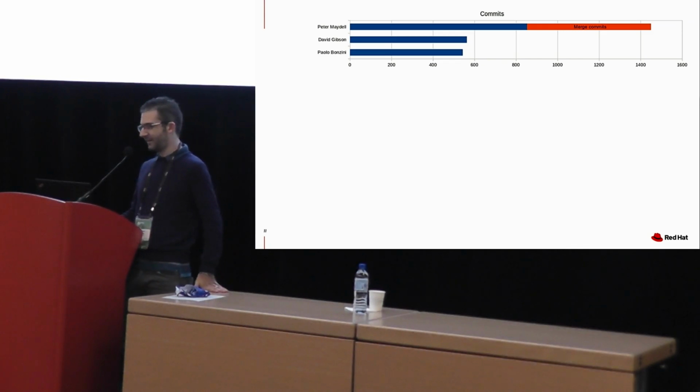Let's start from commits. And Peter Maydell just dwarfs everyone else, especially considering that even if you remove the merge commits, he's by far the first in the Hall of Fame in the ranking, followed by David Gibson and myself. So this is not patches written by people, it's patches committed. So mostly ARM people, PowerPC people, and random stuff for myself.